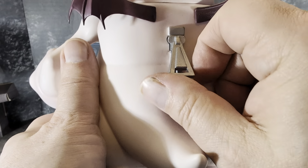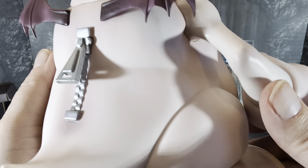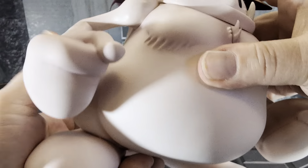Anyway, so there's the zipper. The zipper does not move either. It's in place, but it's a cool feature. They got that there. And the head. Does the head move? No, the head does not. Oh, the head does rotate.